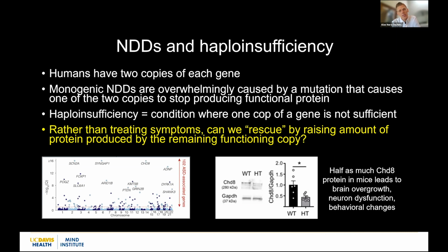And this raises a question: instead of, for example, coming up with a drug that selectively targets some aspect of synaptic physiology, can we treat the root cause by using the remaining functional copy of the gene as its own kind of internal drug, turning up the expression, or the amount of protein produced from the functional copy, to return it to the amount that's normally produced in the neuron? So this idea is that we can rescue haploinsufficiency.